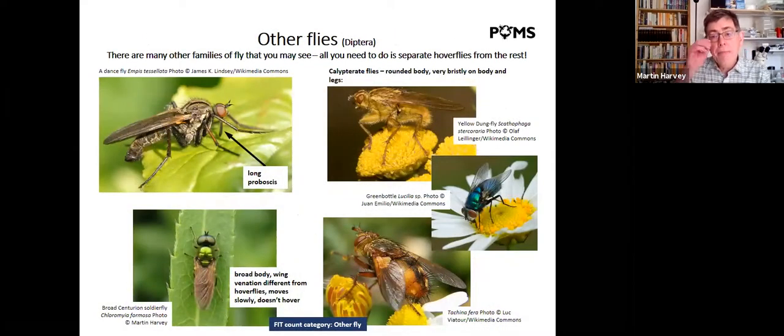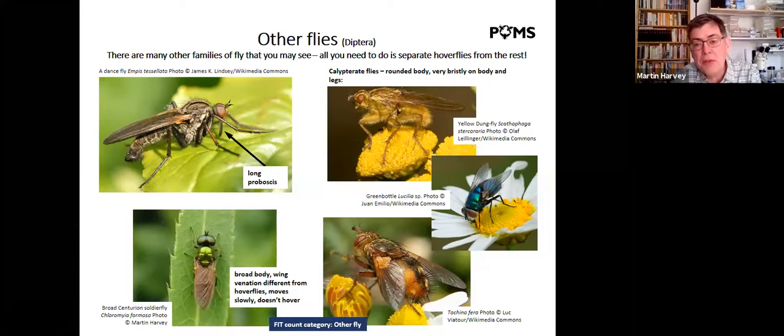Okay. And then there are lots of other flies that aren't hoverflies, and you will see a lot of other flies on flowers. There's getting on for 7,000 species of flies that aren't hoverflies. And for PoMS, we don't need to know which of the 7,000 it is. We don't need to know what type of family it belongs to. We just need to decide whether we're looking at a hoverfly or an other fly.